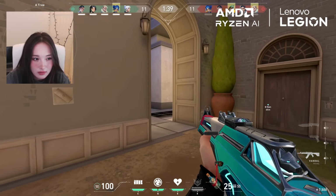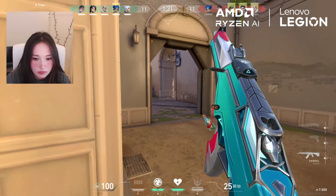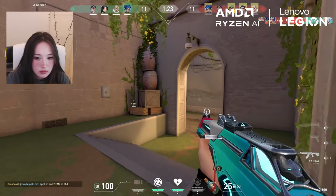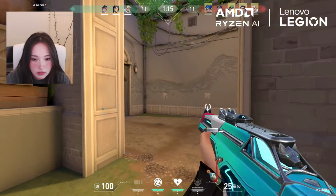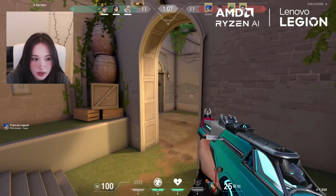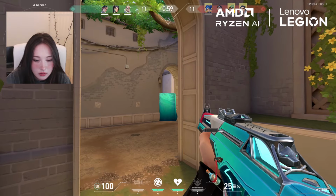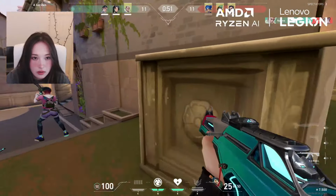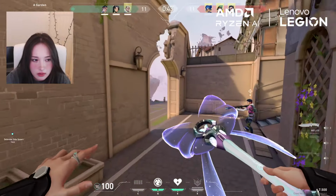climb back a little bit. Barrier created. Oh my goodness, I'm trying to ping. Here. There's someone A main. I want to wait, Neon. And someone running around on cat. Here. Go mid. Oh my goodness. Spike down mid. Go B. B. Careful right here.